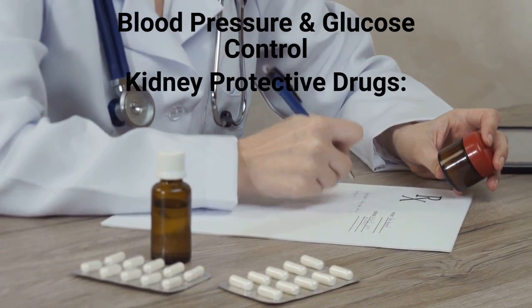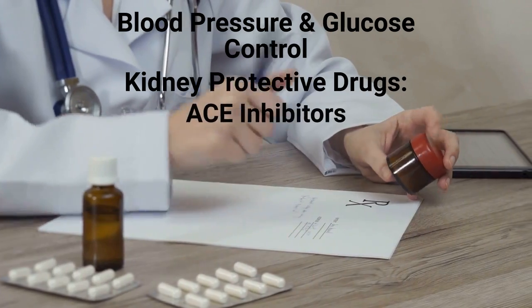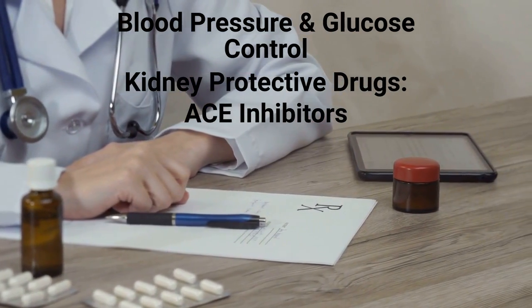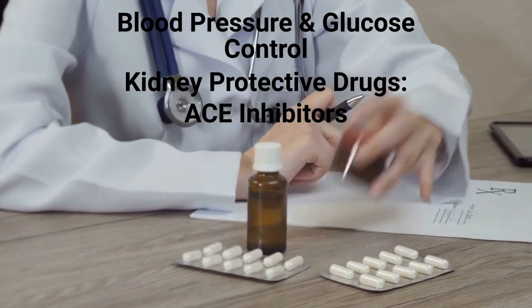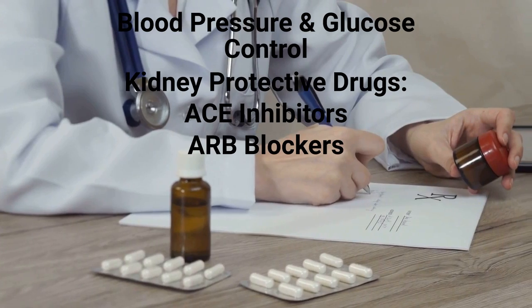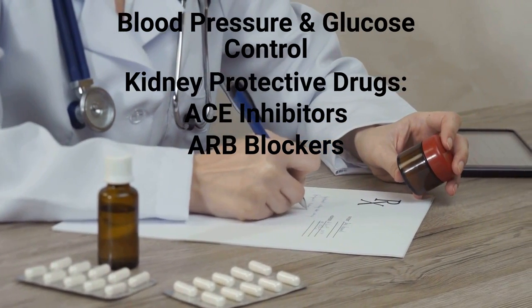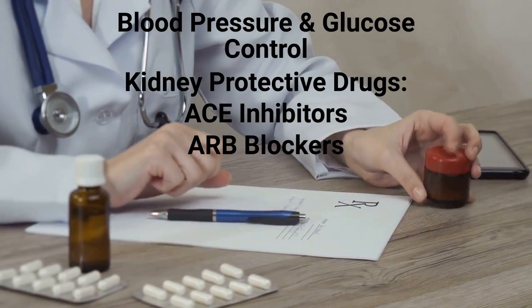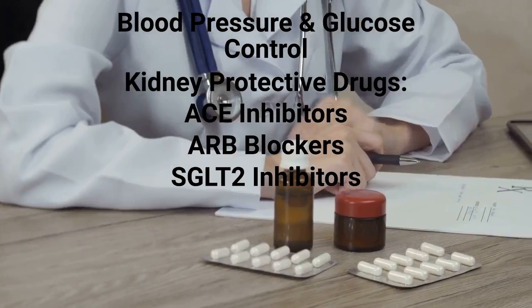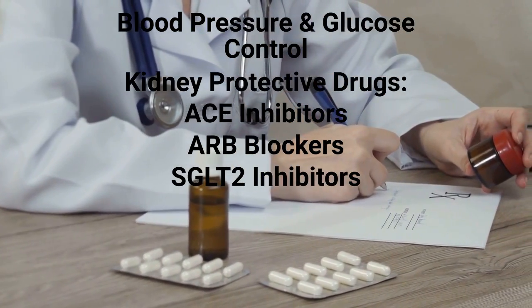Kidney protective drugs. There are 3 classes of drugs. 1. Angiotensin-converting enzyme, ACE, inhibitor, for example benazepril, Lotensin, captopril, Capoten, enalapril, Vasotec. 2. Angiotensin receptor blocker, ARB, candesartan, Atacand, valsartan, Diovan, losartan, Cozaar. 3. Sodium glucose cotransporter 2, SGLT2, inhibitor, dapagliflozin, Farxiga, empagliflozin, Jardiance.